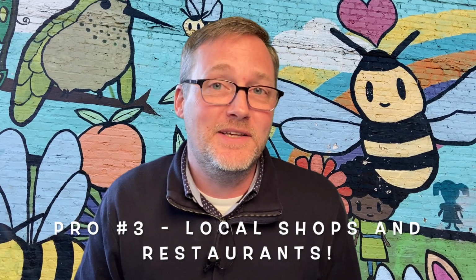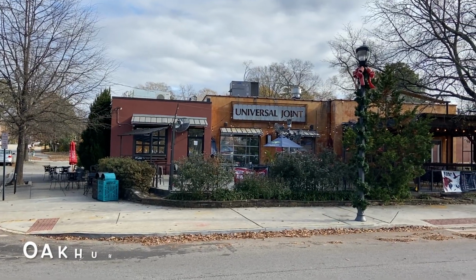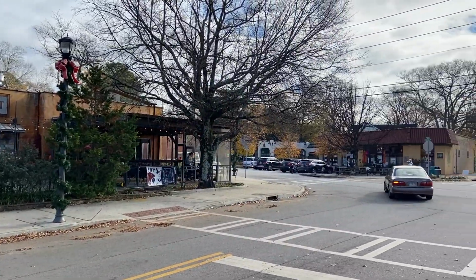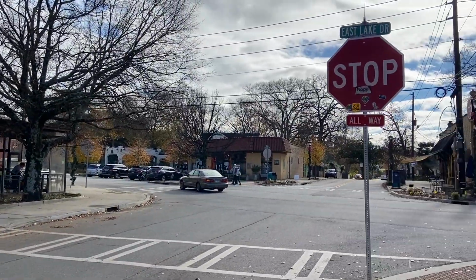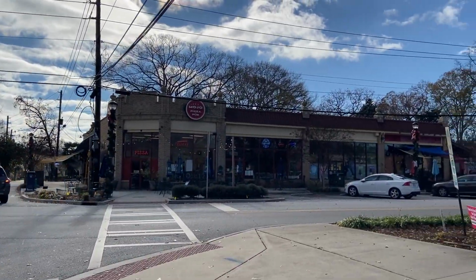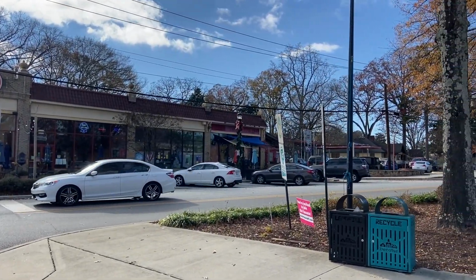So pro number 3 for the city of Decatur is the incredible selection of great restaurants and independent stores in the city. Decatur is really a buy local community. One of the great things about it is this broad selection of fantastic locally owned restaurants, clothing stores, art galleries, boutiques, and even bookstores. You won't really find any chains in downtown Decatur.